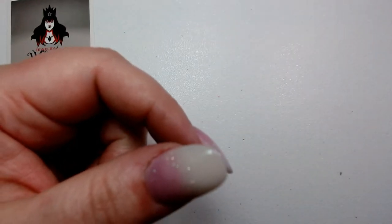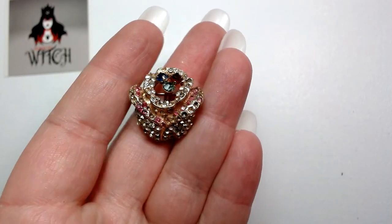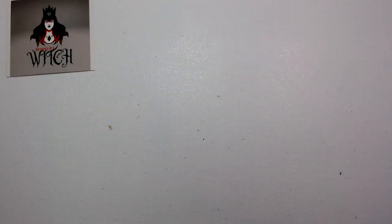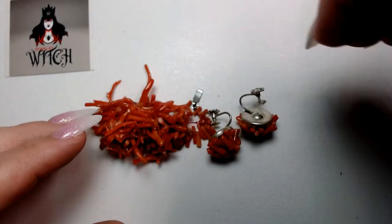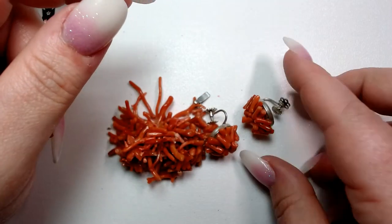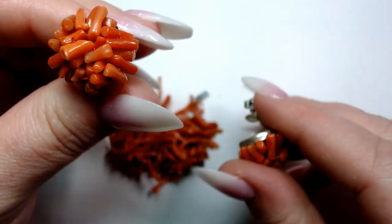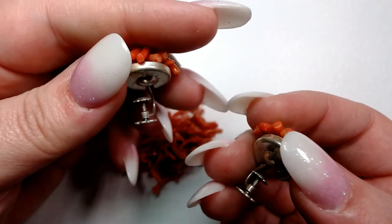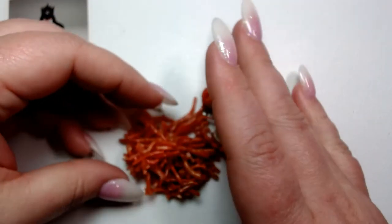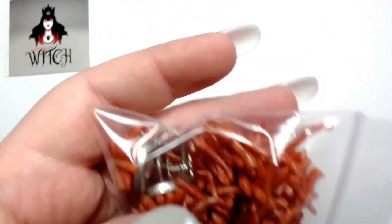Let's see, what else is in here? So here's another brooch like that other one we saw. This one's also missing rhinestones, so this will be in a collage as well. Alright. So this is all coral. This is real coral, and I can tell you that right now. Here's the two earrings. They're not in bad shape, but I think I will just reuse these, and I'm going to stick these in a bag, too. Alright, so we'll pack this guy away.